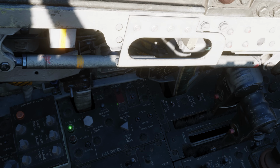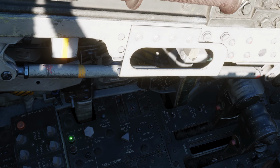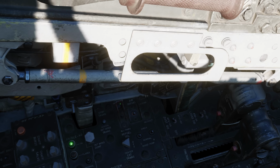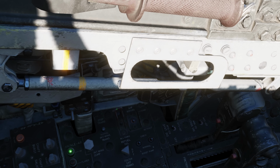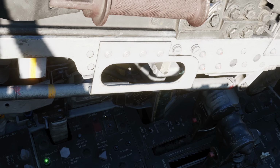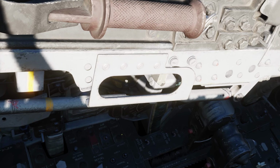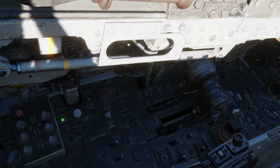Alright, that guarded switch right here, this is how you can deselect the external tanks from getting refueled when you're doing mid-air refueling. Its normal position is all tanks. There's your air refuel switch. That opens the air refuel door on top of the fuselage.